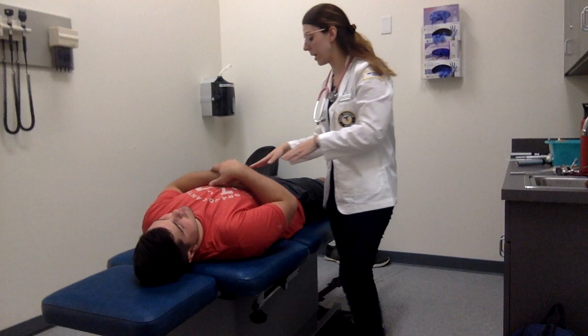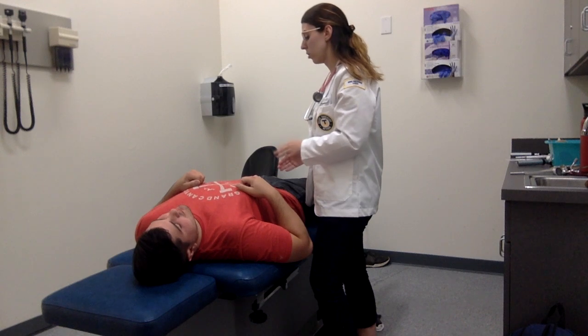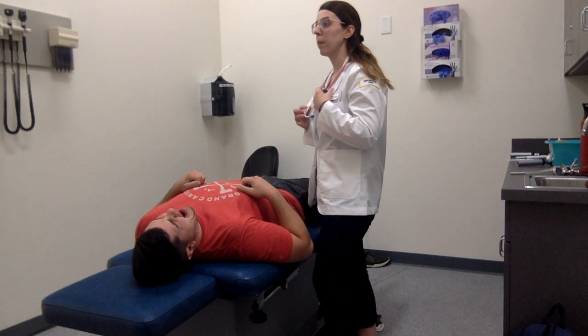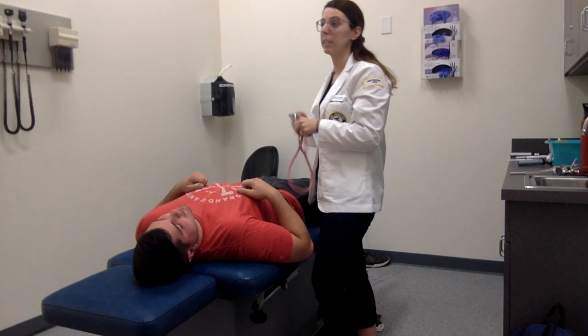So I'm going to start by inspecting the abdomen. The abdomen is flat, skin is intact, pink, dry, no pulsations noted, no deformities or lesions. So we're going to begin by auscultating. Next, we're going to start in the right lower quadrant, and we will auscultate each quadrant for 60 seconds.